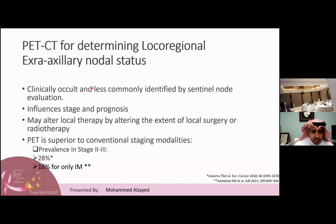Then what about the extra-axillary lymph nodes? As you know, these are clinically occult, and their identification may result in a modification in the extent of surgery, as well as radiotherapy, and of course, influence the stage and prognosis of patients. PET-CT scan is much superior to conventional imaging in detecting extra-axillary lymph nodes. Different studies have shown that the prevalence of these lymph nodes found in PET scan is high, and was found in one study to be 28%. Another one was 16% when they only looked at the internal mammary lymph nodes. Of course, these numbers are related to stage 2 and stage 3 disease.